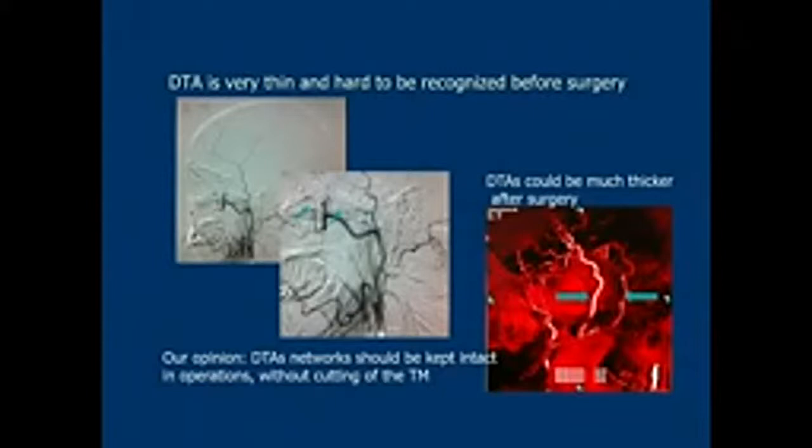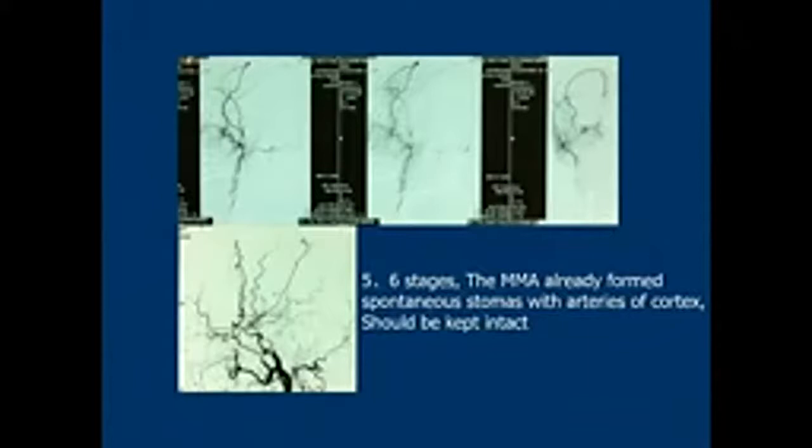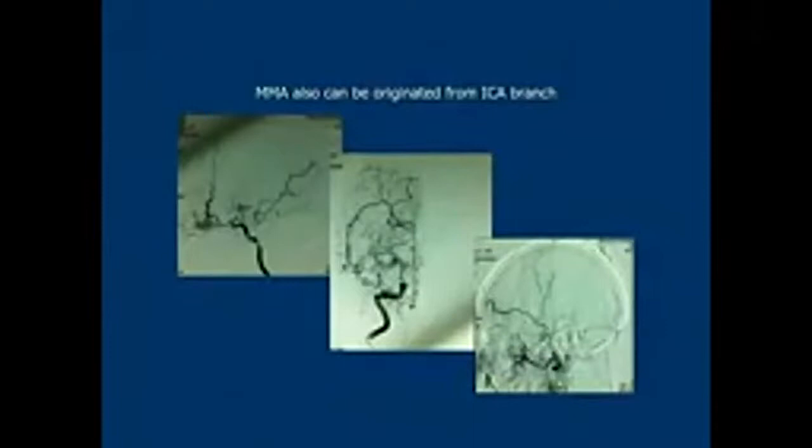In stage five or six Moya Moya disease, the middle meningeal artery has already formed spontaneous stomas with the arteries of the cortex. So this kind of middle meningeal artery should be kept intact. Sometimes the MMA can also originate from ICA branches. Like this patient, the middle meningeal artery comes from the ophthalmic artery. This is an ECA angiogram, and we couldn't find any middle meningeal artery.